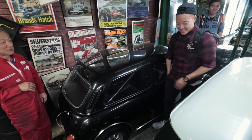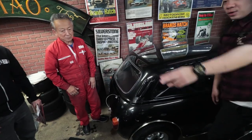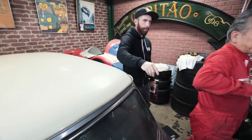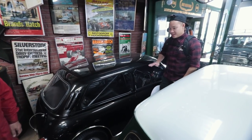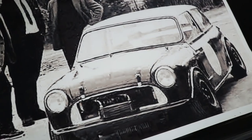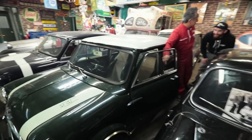Very low. Is it 1275? Yes, this is original height. Both of them as well, right? No, those are Sprint. All sprints, right? Yeah. But this is chassis number one. This car is very famous. John Cooper gave it as a present to me. Oh, really?